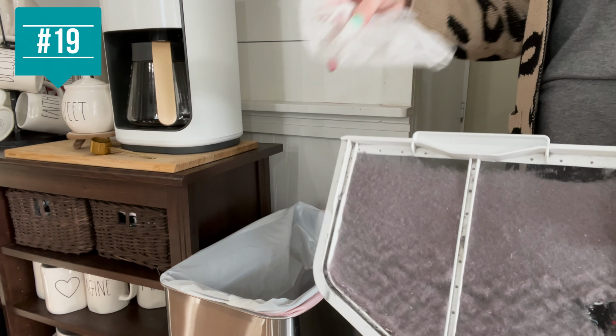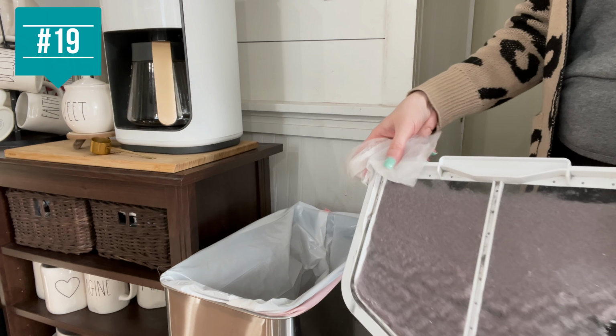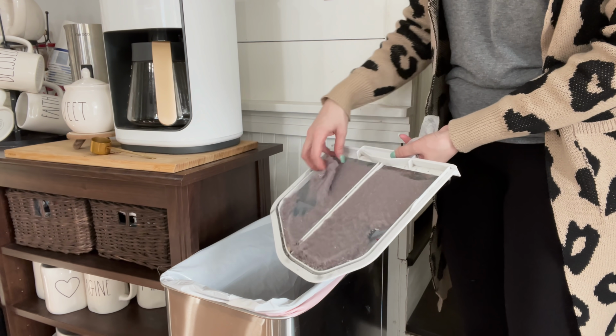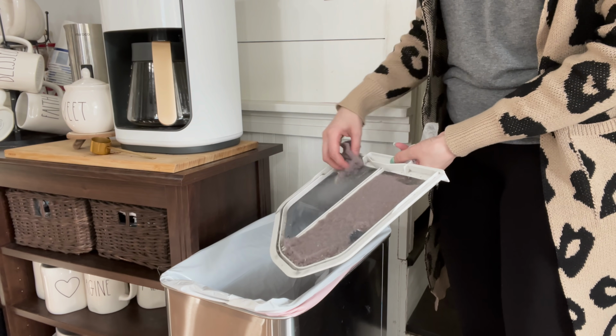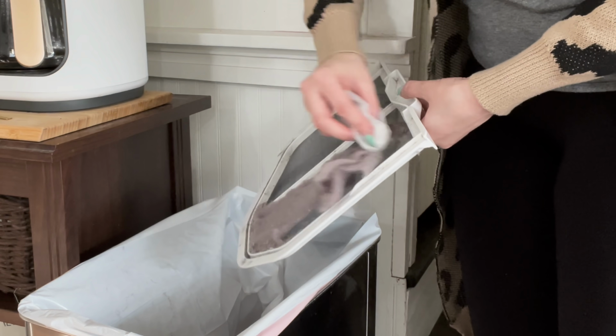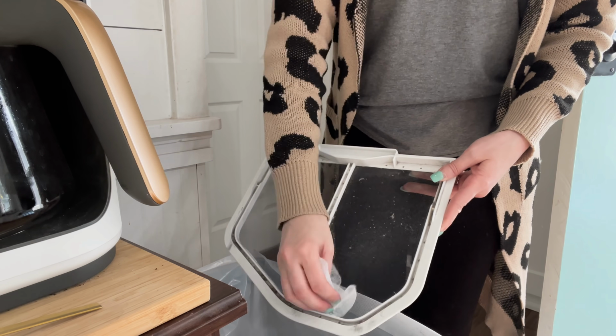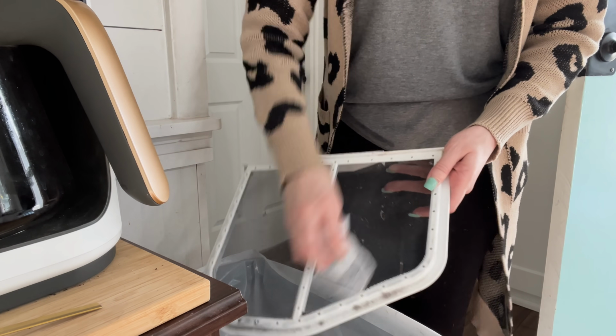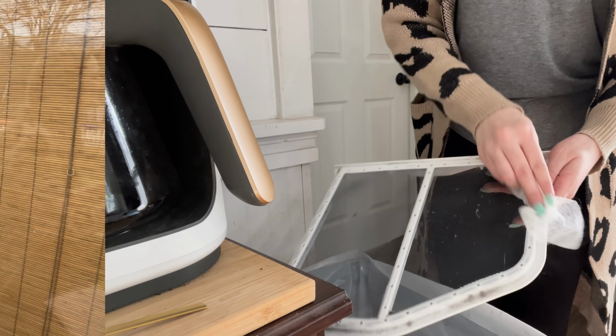So most of my life, I've just used my hands to remove the lint from my dryer vent. However, if you already have a used dryer sheet coming out of your dryer, why not use that to actually rid your dryer vent from all of the particles and dust and lint? It actually will help to static clean some extra particles in there as well.